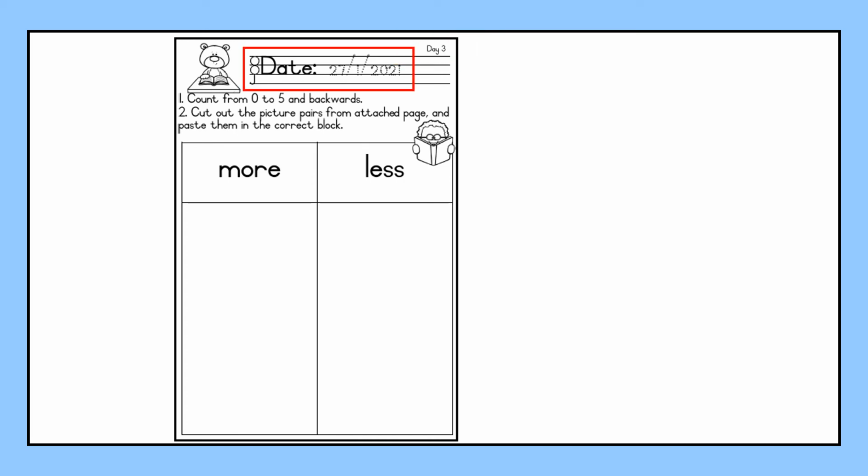You can write the date. Today is the 27th of the first month, 2021. The way that we write this date is because it's the mathematical date. It's the 27th day of the first month, which is January, of the year 2021. With an adult, count from 0 to 5 and backwards. Pause the video and do the activity.